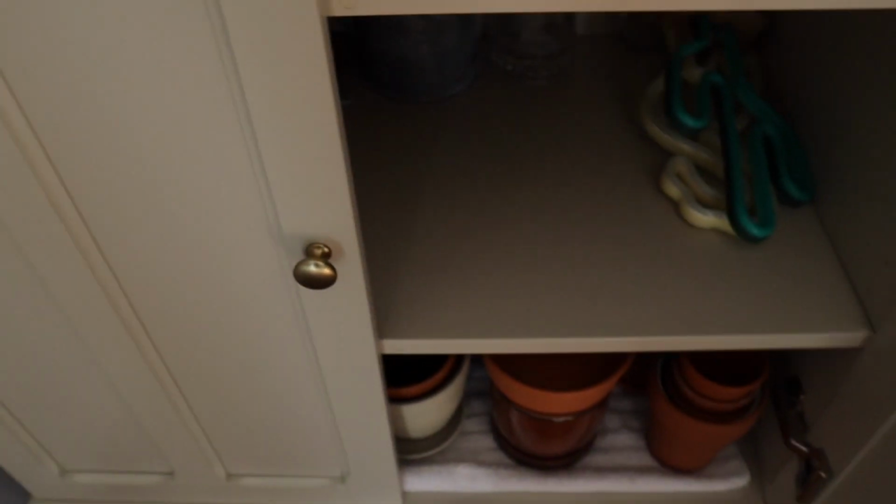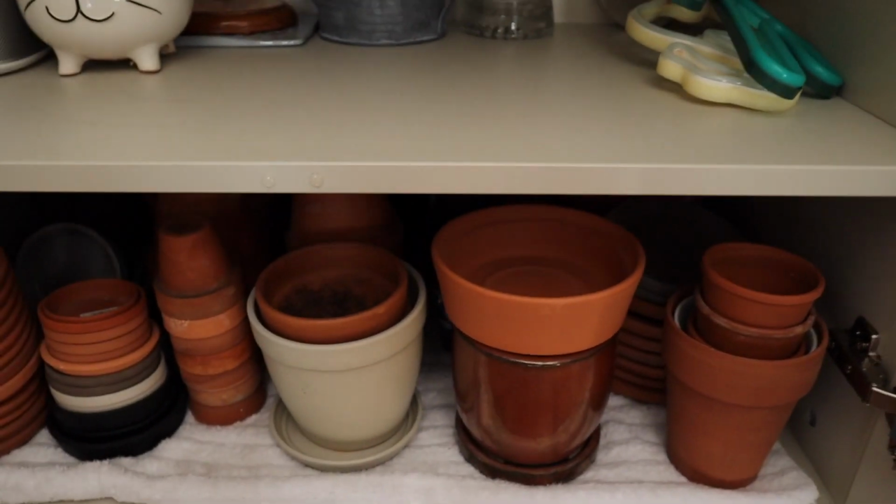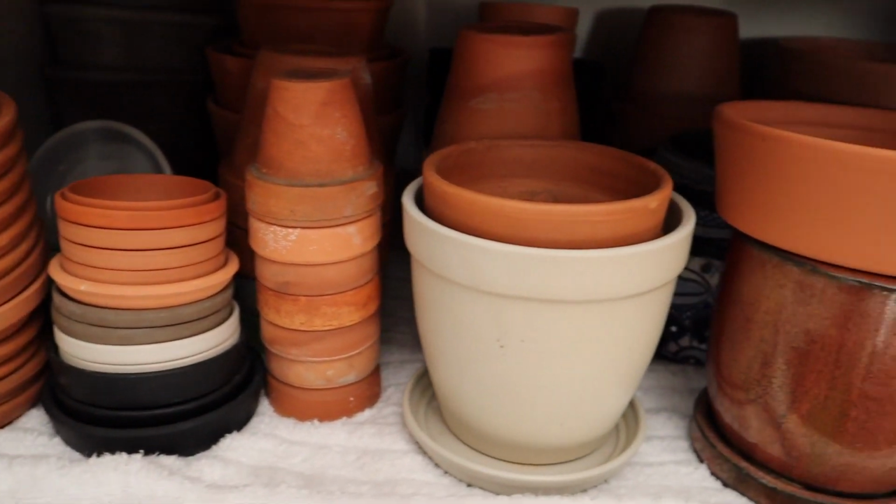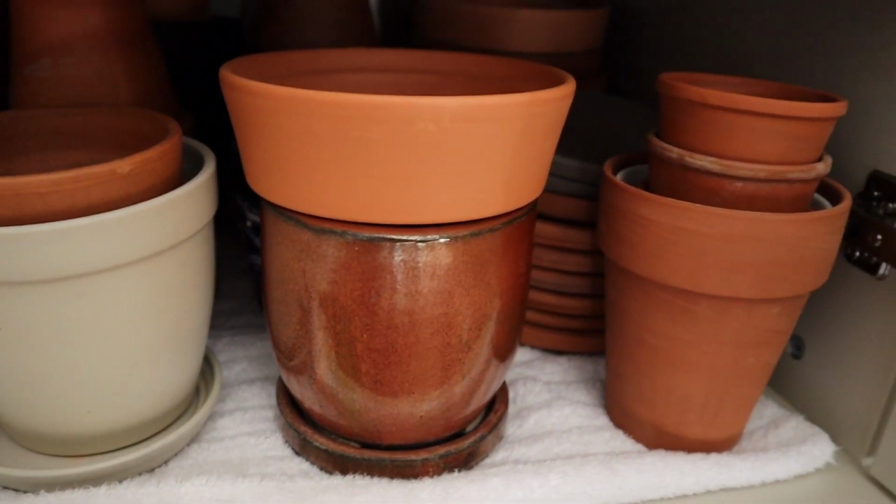Now let me show you my pot cabinet. Okay, I keep all of my pots in here down on this bottom shelf. So this doesn't really need organizing because it's literally just all of my mostly terracotta pots.